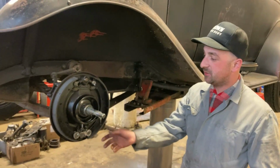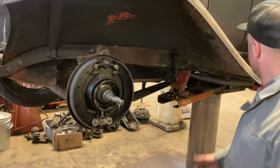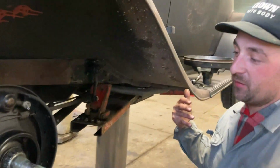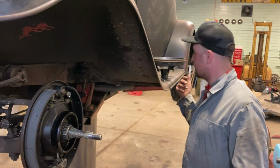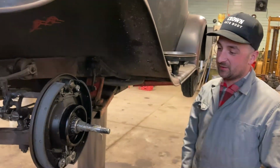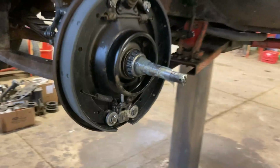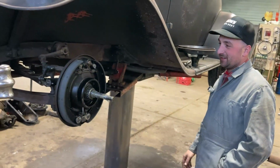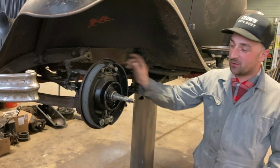We relined these shoes, we restored them. A lot of this stuff was good. We cleaned it up, lubed everything. If anybody is familiar with heavy trucks, the backs have a cam, just like an S cam. So this is an old style truck air brake, wedge brakes. And the S cam they still use. So, the beautiful simplicity of mechanical genius in mechanical brakes.